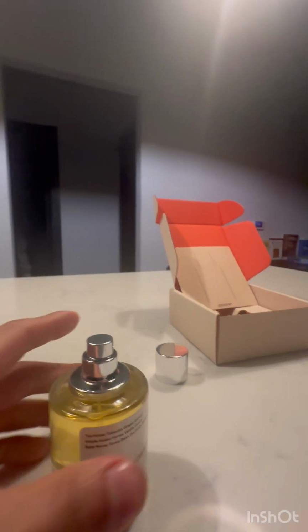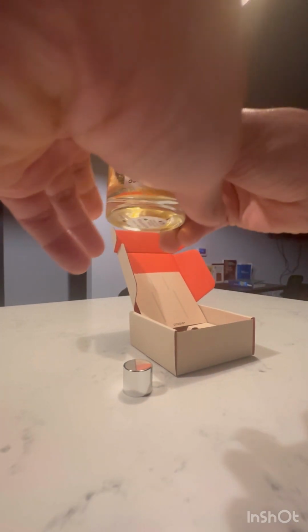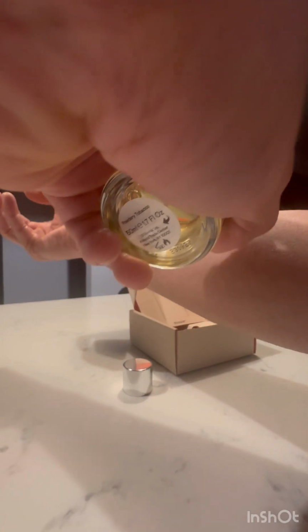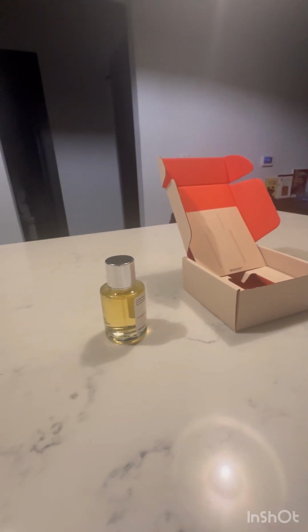I'm going to spray it on another spot on my arm after shaking it around a few times. See if maybe that was why. Just right there. Same thing. I just smell apricot. But there's the alcohol smell. I've got to wait for that to dry up.